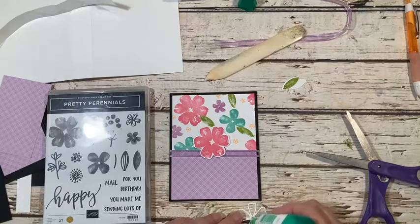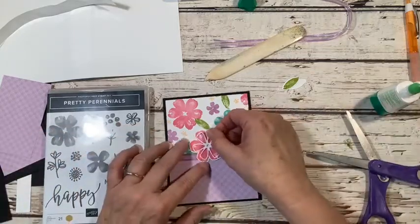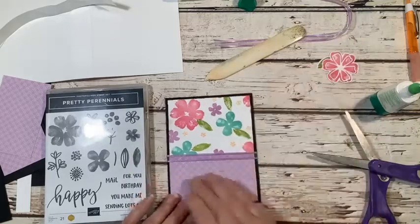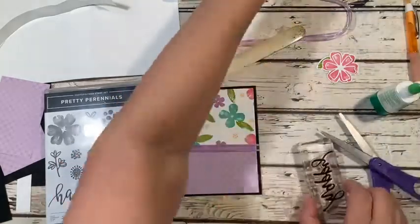Well, the name is Pretty Perennials, but it's happy, hence the sentiment. There we go. All right, so we're going to just glue that right down to there. I'm going to put this aside because what I want to do is stamp my happy. I'm going to stamp our happy down here.